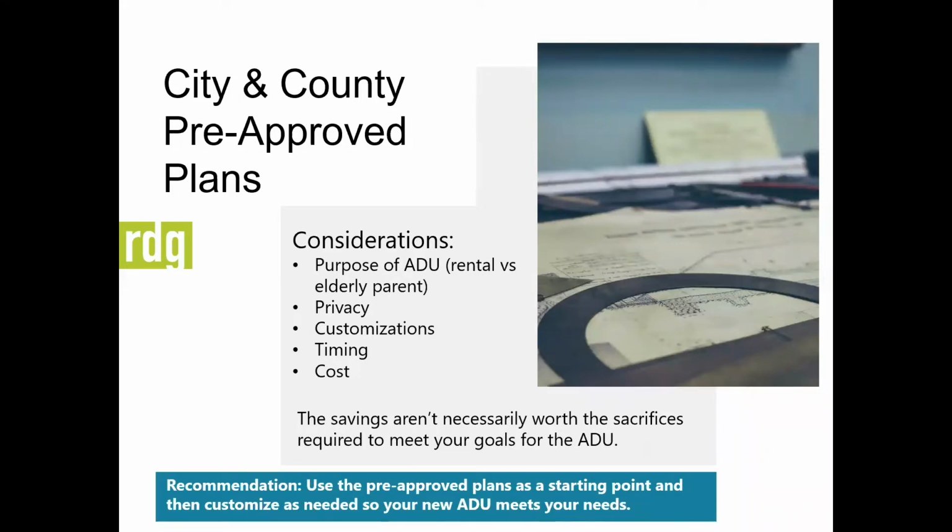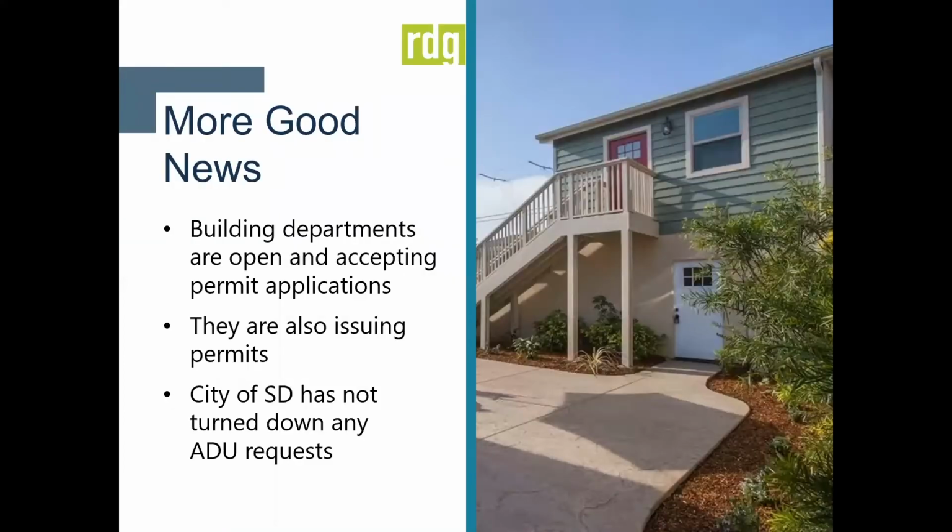So just to wrap up on the next couple of slides here, some good news. Building departments are open, even with the virus and situations happening. We've submitted plans, we've pulled permits, they are working. We just have to reach them more via email and via phone calls. The city of San Diego has not turned down a single ADU application. So if you're worried about your unpermitted unit, what's the city going to say? City of San Diego has not turned down a single application. That doesn't mean some changes don't have to happen, but they haven't turned down a single one.